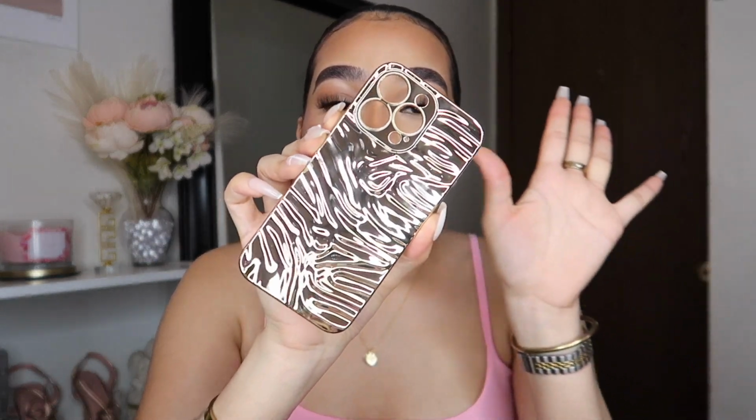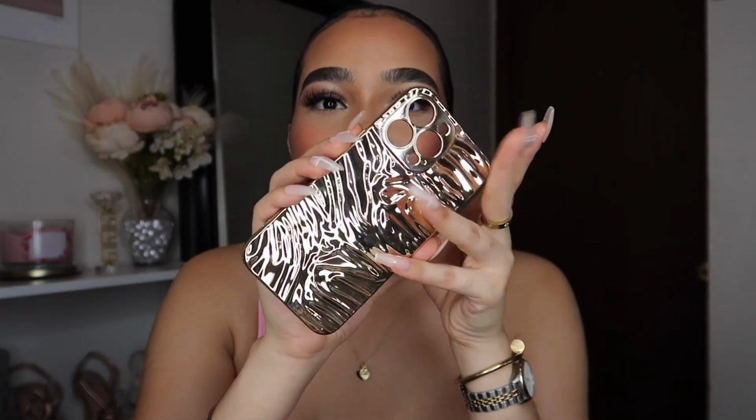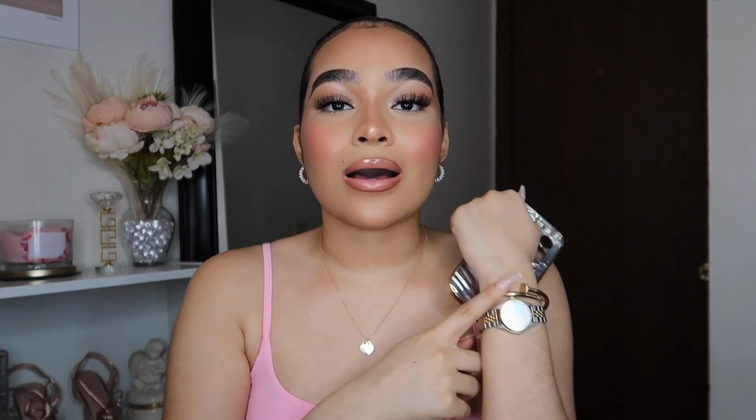Last but certainly not least, I did get this gold iPhone 13 Pro case. Like, it's gold. Oh my gosh. One thing about me, besides pink, I love me some gold. I love gold so much. Gold has been my favorite color since like 7th grade, so like 12, 13 years old. Gold is just so pretty and shiny and rich. You know, I had to get this case.